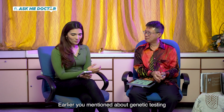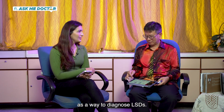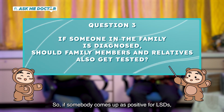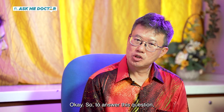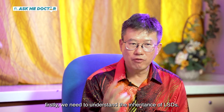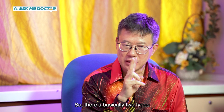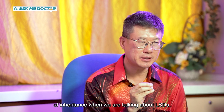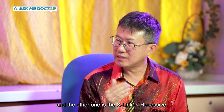Now, earlier you mentioned genetic testing as a way to diagnose LSDs. So if somebody comes up as positive for LSD, should their family members also get tested? Okay. To answer this question, first we need to understand the inheritance of LSD. There are two types of inheritance here. When you're talking about LSD, one is what we call autosomal recessive, and the other one is X-linked recessive.